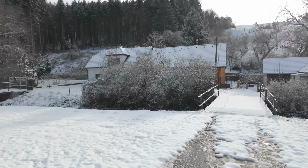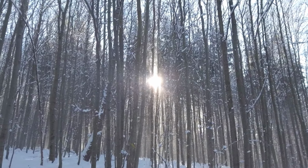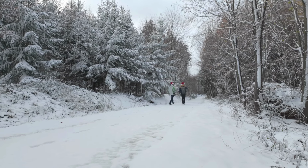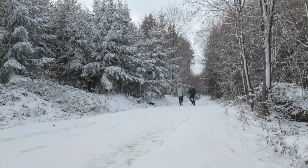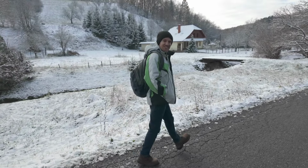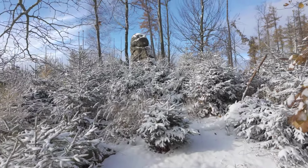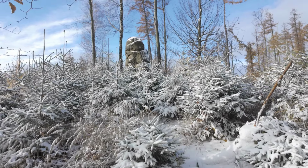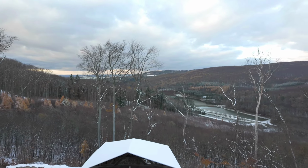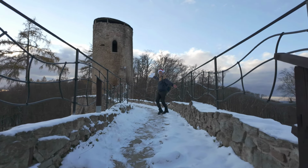Hi guys! Last night it was snowing, and since Christmas is coming, it is high time to get into the festive mood. So of course, we are outside and we want to enjoy it as much as possible. Come with us to explore the snowy landscapes and magical forests here in the Czech Republic. It's not hard to stumble upon various sites, so we will take a closer look at all of them.